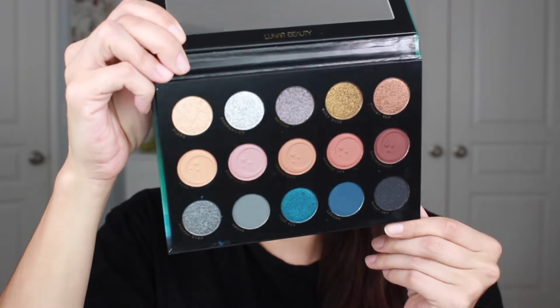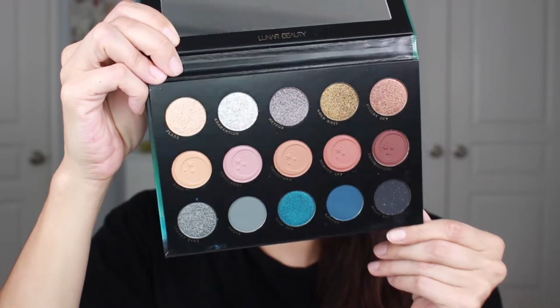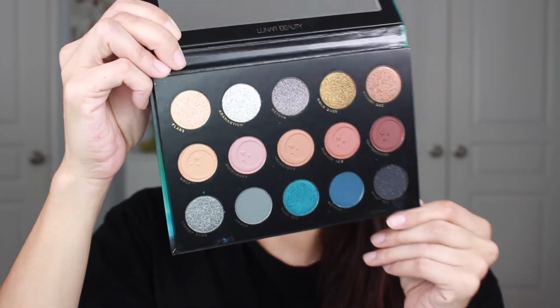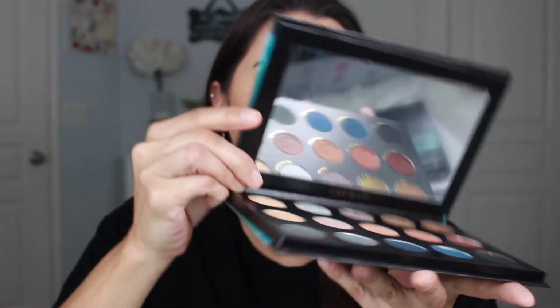I think the only palette that I'm now missing is literally the Life's a Drag Remix, which, if he does a really good sale, I would just literally get it to complete my collection, even though I am on a low buy. So I'm so, so excited. Thank you, Julio. So that is the makeup aspect. And now we're going to jump into the taste testing.